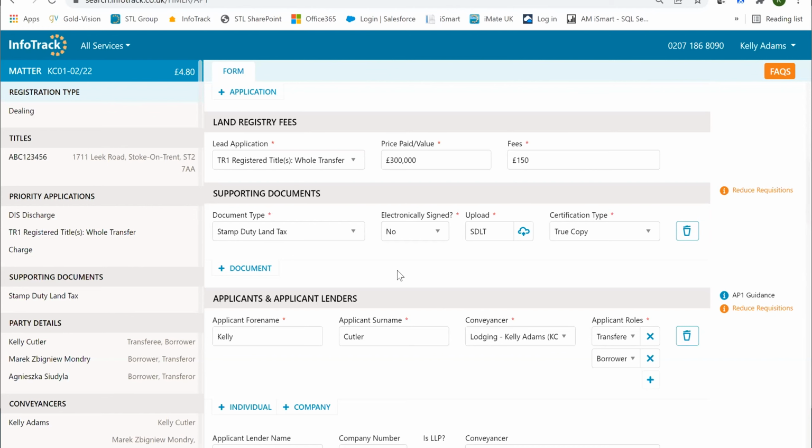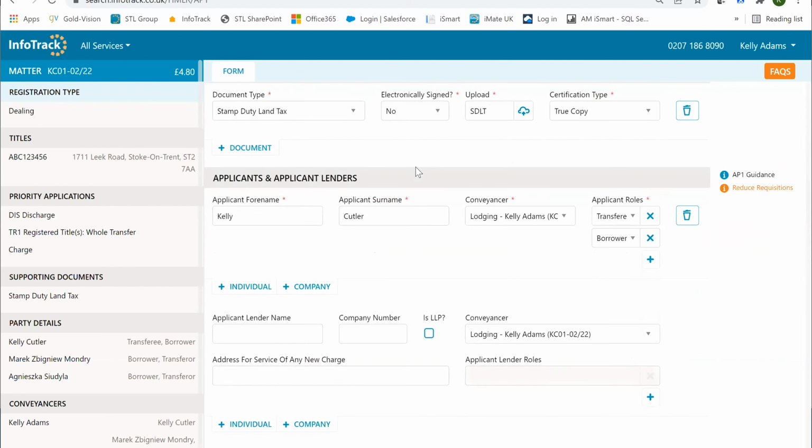Now we'll move on to the party details. So here we've split what is traditionally panel 13 into 3 manageable sections: applicants, proprietors, and other parties. As missing information is a common cause of requisitions, we wanted to group information in a way where you can move through the sections consciously, ticking off the required fields from left to right without having to jump around the form or click through multiple pages.